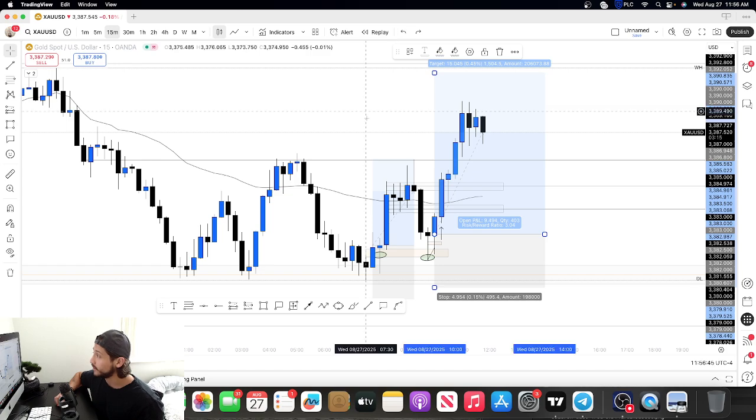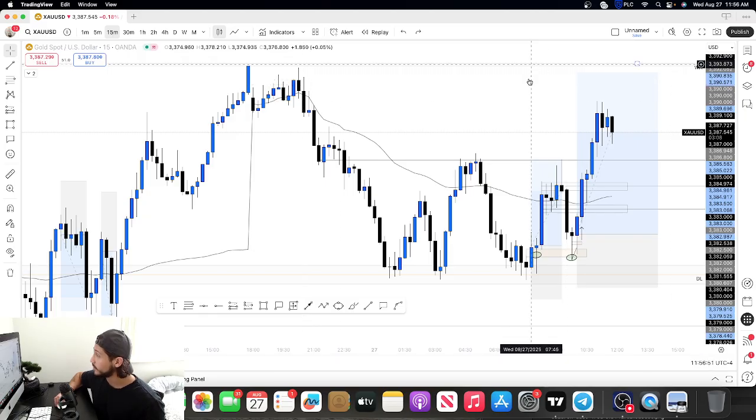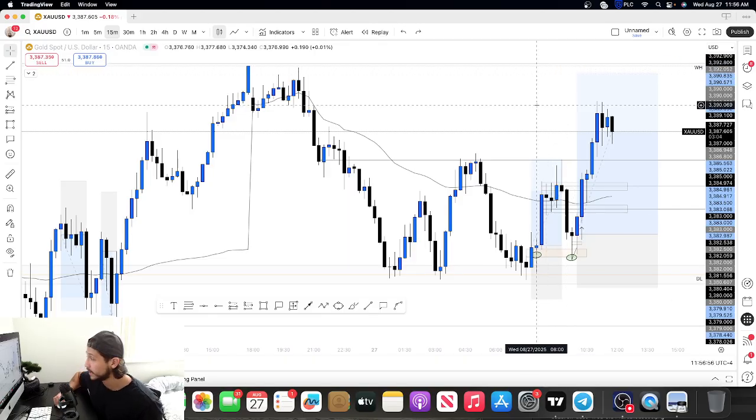We have our final take profit, which is currently set at the weekly highs, which is going to be somewhere between these zones over here. Weekly highs originally is going to be around the 3393 or 94ish. Our take profit is going to be at 3393.